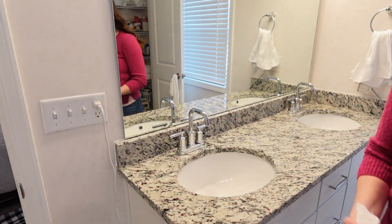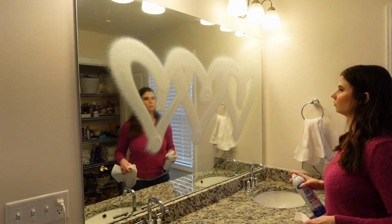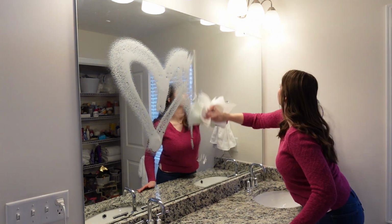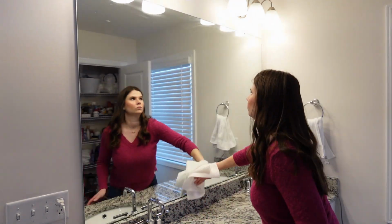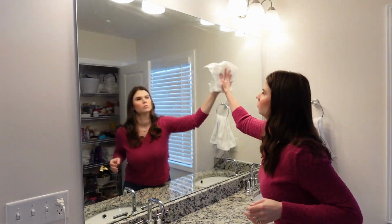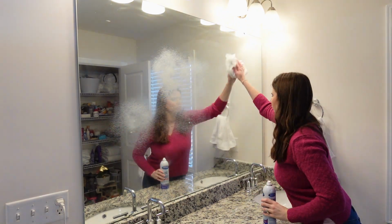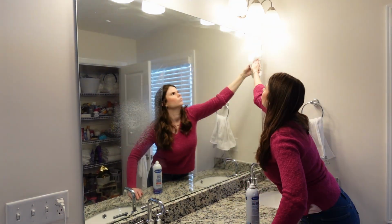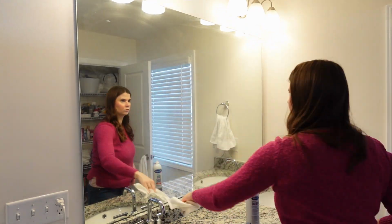Cleaning the bathroom, I usually clean the mirror first. I like to clean from top to bottom, but since I did use the Kaboom spray, I went ahead and cleaned the mirror after I did the countertops, just because it is such a high intense spray that it usually splatters on the mirror. But when I was cleaning this mirror today, for some reason, I don't know what was on it.